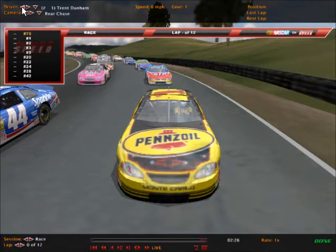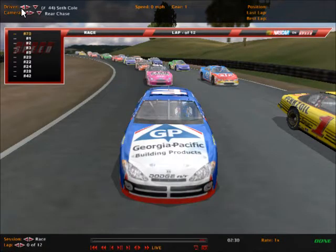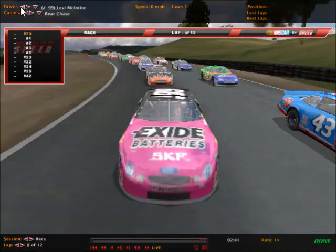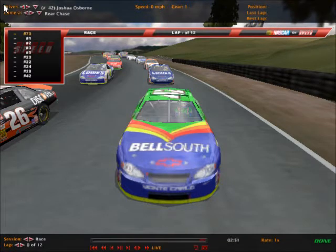Next row down has Trent Dunham, number 1, the Pennzoil Chevrolet for Sega Keith Motorsports. And for NNSCRA Motorsports, Seth Cole, number 44, the Georgia Pacific Papers Dodge. Next row down has Joshua Collard, car 43, the STP Pontiac. And beside him will be number 99, the Exibris SKF Ford, Levi McIntyre. His wins came at Rockingham and again at Martinsville.